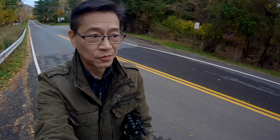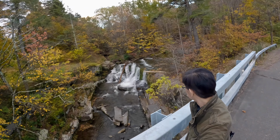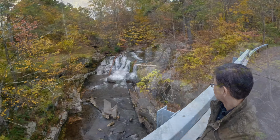Waterfall is visible from this bridge. And there it is. Waterfall on West Hogarty's just before Plattekill. Schalk Falls.